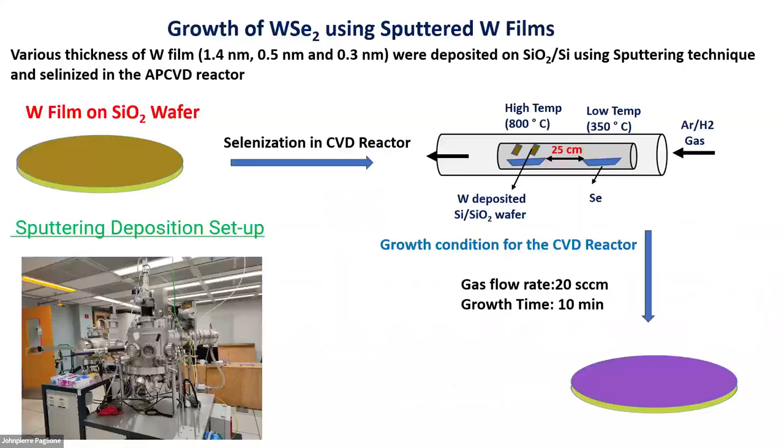Okay, same process has been used now to make WSe2, starting with tungsten films, not tungsten trioxide. And we like this process because this gives us very, very good control. We have a clean UHV sputtering system. We sputter tungsten. We can also sputter dopants. We make that on SiO2 or sapphire wafer, then put it in the CVD reactor.